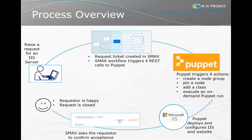When this is done, all tasks are marked as completed. The request ticket is moved to a review phase, awaiting a requester either accepting or rejecting the solution. When the requester is happy and accepts the solution, the request ticket is closed.